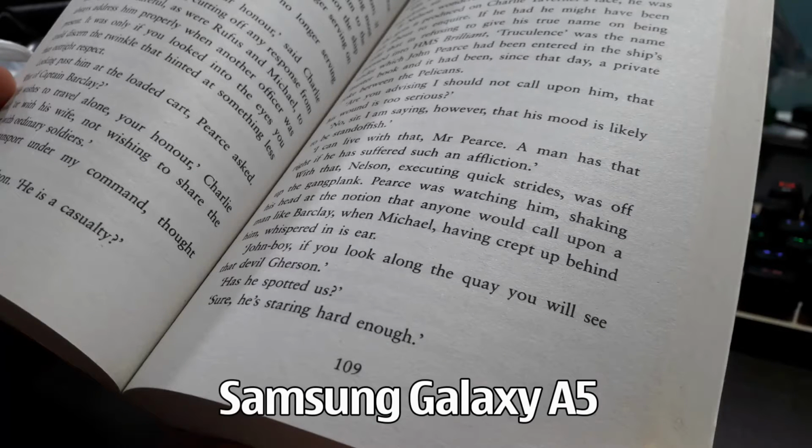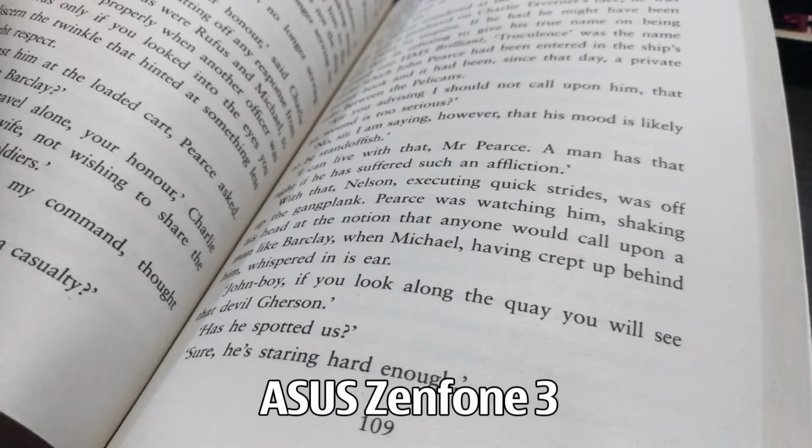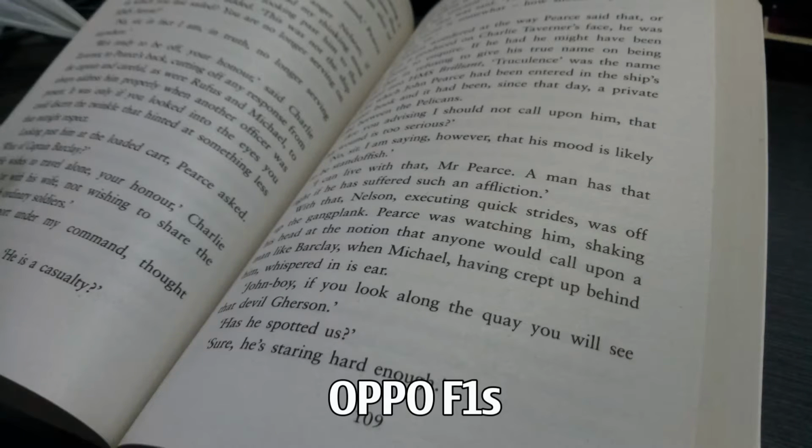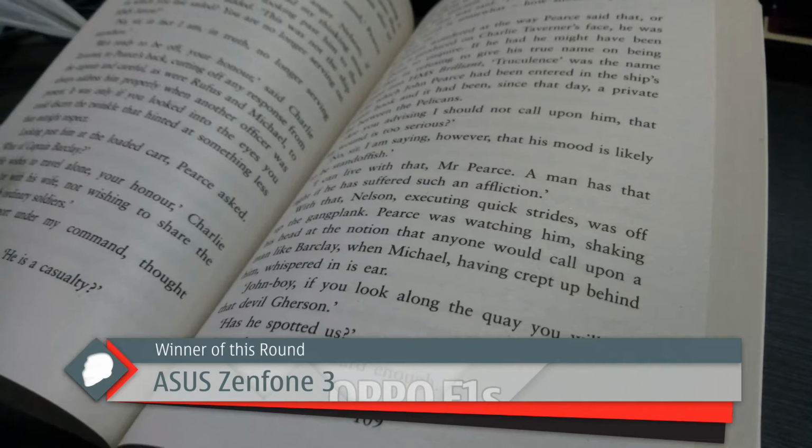For the book shot, we wanted to see each phone's ability to focus, and writing will be a practical challenge for it. Surprisingly, the Galaxy A5 and A7 actually had quite a bit of trouble focusing, and it required multiple attempts to pull off the shot that you see right now. The ASUS Zenfone 3 effortlessly pulled this shot off in a single try. Clearly the laser focus works, and it works pretty damn fast. The OPPO F1s also manages to do it fairly quickly with its face detection autofocus, but the Zenfone 3 and its laser focus is clearly better. Winner of this round, the ASUS Zenfone 3.